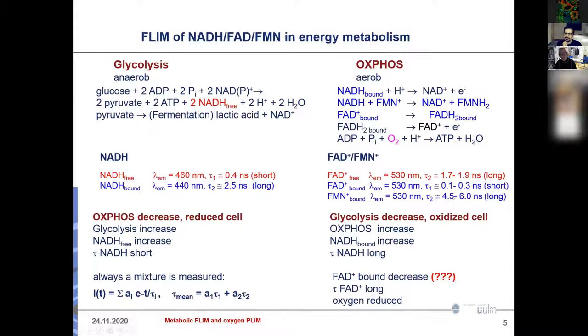And because we have at least three different components, we will see that we normally do a 3-exponential fitting procedure to get all the different components for FAD and FMN. Yes, when glycolysis decreases and oxidative phosphorylation increases, we get a more oxidized cell. This means that bound NADH increases and the lifetime of NADH is getting longer. But what about FAD and FMN? And we will later see what's going on with these flavin molecules.